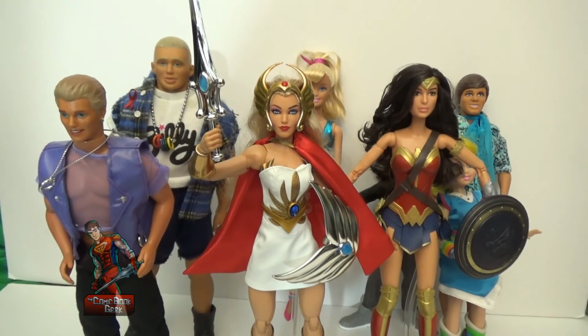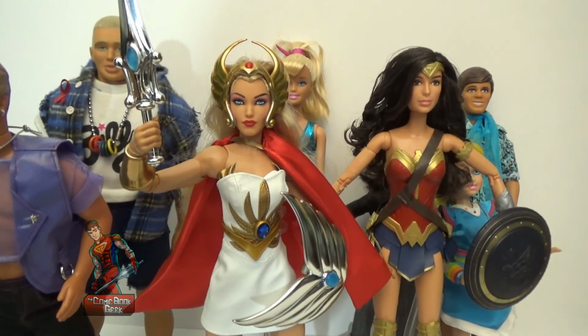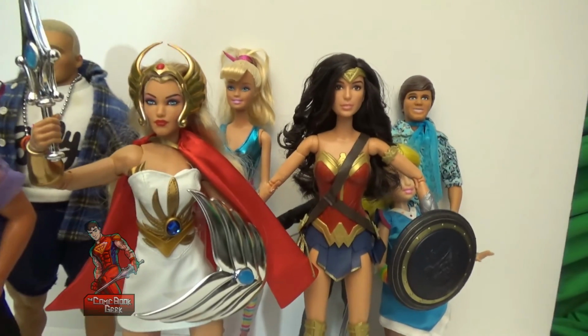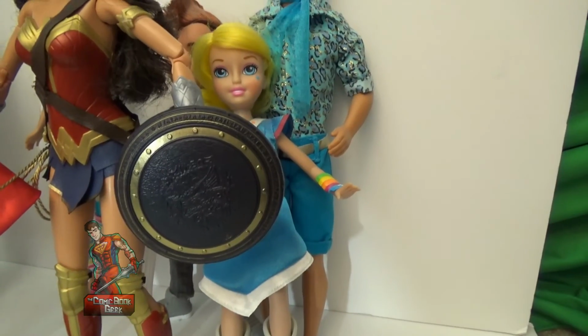Finally, I just want to show She-Ra next to a couple of the other Barbie figures that I have, even though technically she's not really a Barbie figure, even though I've been saying that this entire time. But still, she fits in line with them fairly well. Also, I just want to show what she looks like next to Wonder Woman here. This is the Gal Gadot Wonder Woman. And oh my god, that's Rainbow Brite hiding over in the corner.